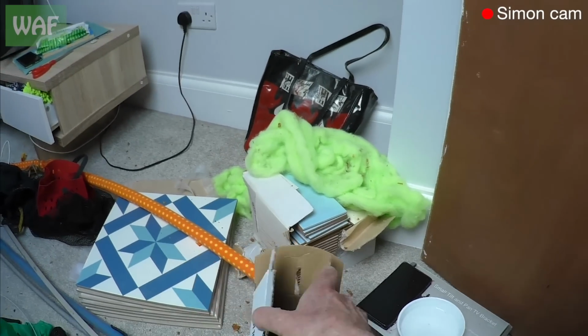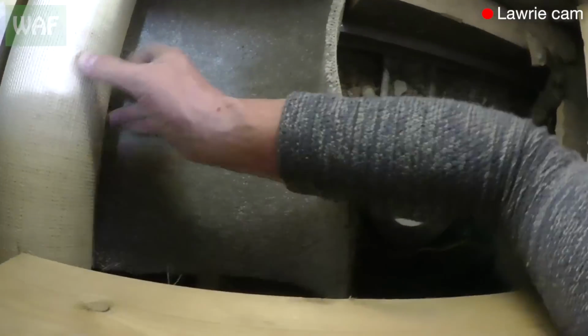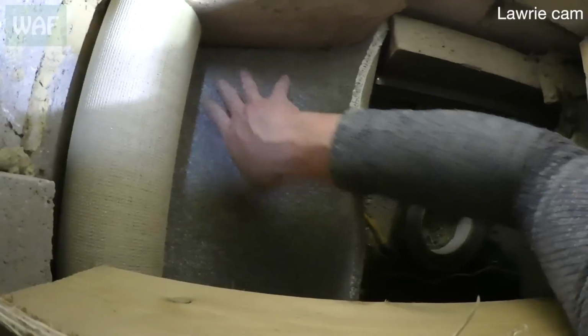Now that the poor bird was free, the hole was covered to prevent future accidents, and he was rushed back to the hospital for treatment.